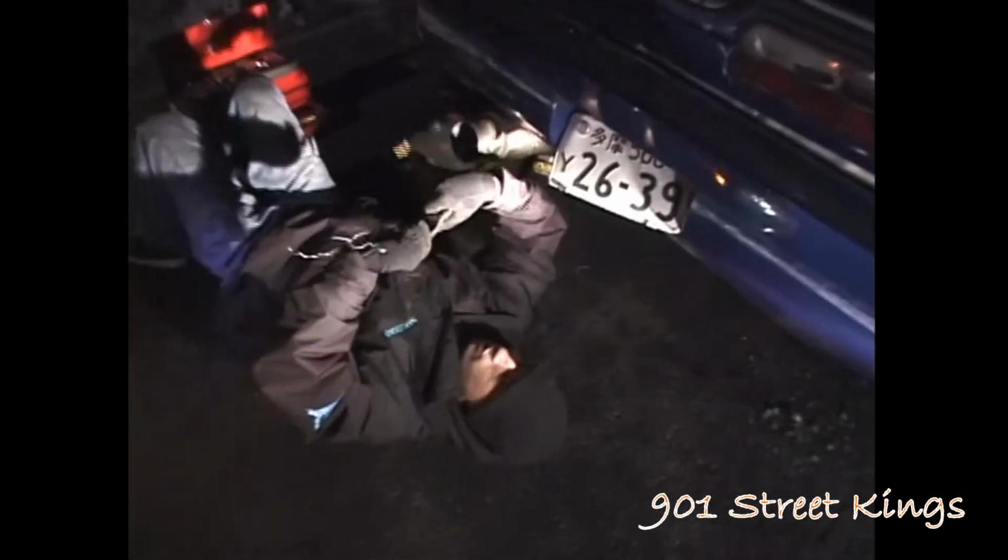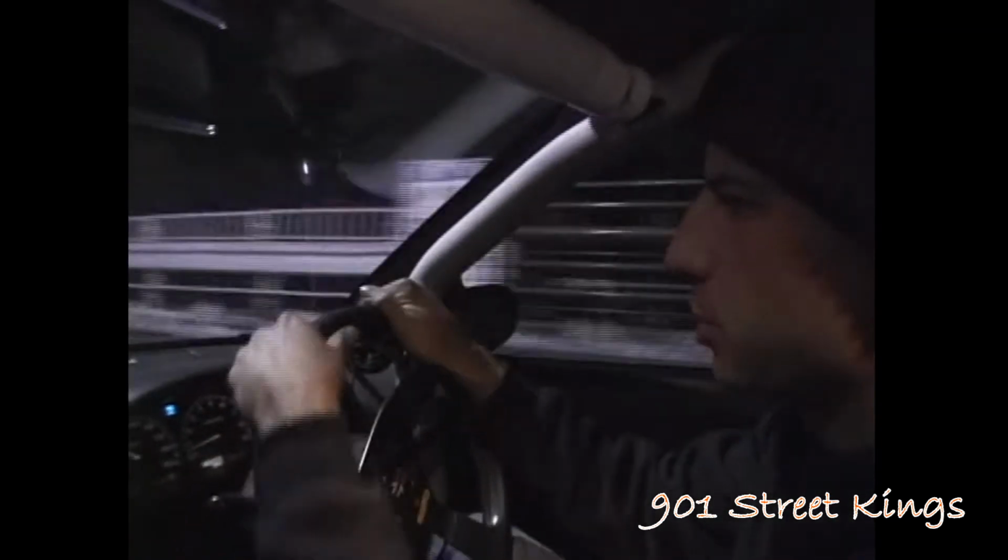Mike, this is why you don't drift on the street, kids. I've been getting really lucky. I've scraped the front end a little bit every once in a while.